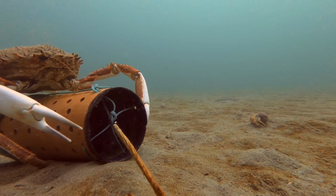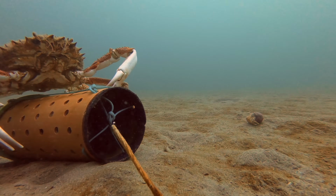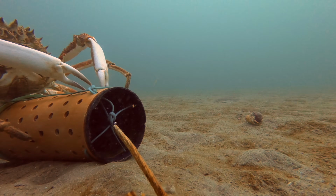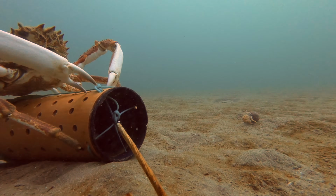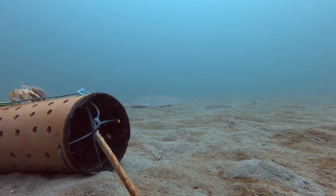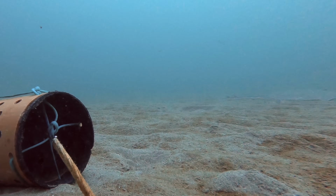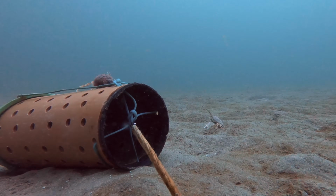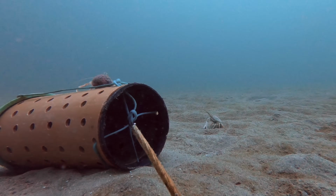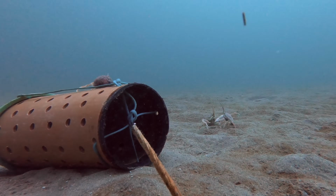The seabed here was completely soft. Unfortunately, that also meant we had spider crabs. Big ones. There's our small-eyed ray lurking at the back. And a couple of male masked crabs having a bit of a disagreement. They always make me laugh.